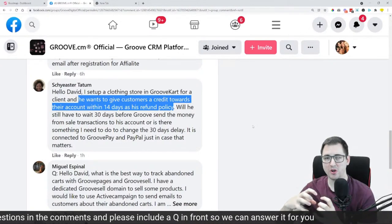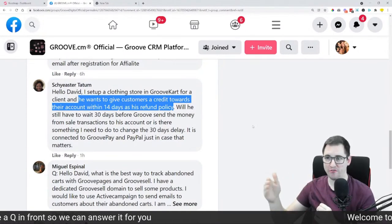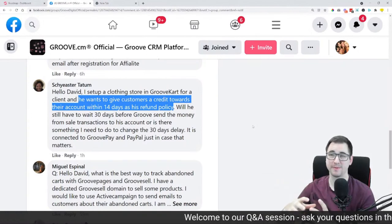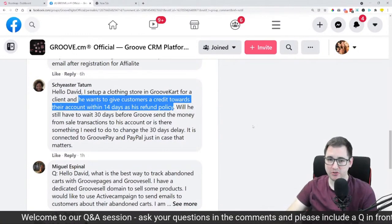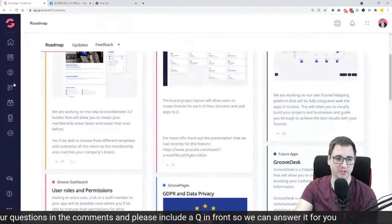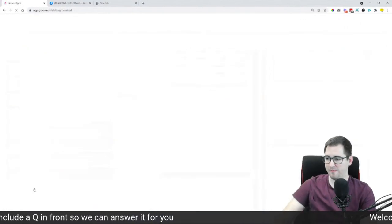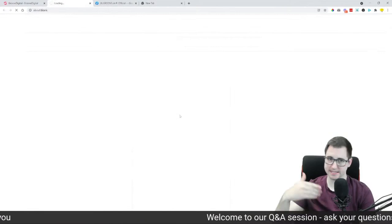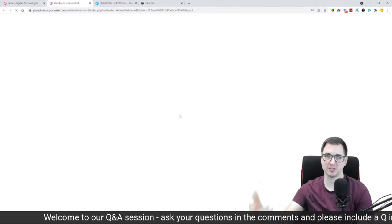However, you could give out a coupon. You could give out a coupon that is $15 off, or an X amount of money or X percentage off of the next purchase. That's something that you can manage, and that you can set up very easily. Let me just very quickly show you how to set up different coupons in GrooveCard. I do believe that's something that is accessible to everybody, but credit as credit, that's not something that we do.